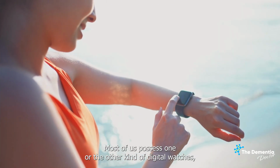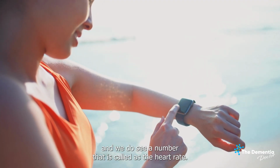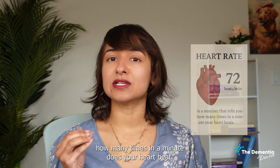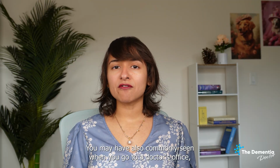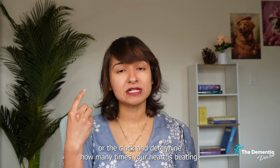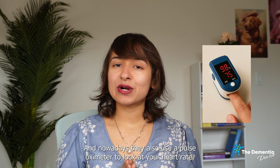Most of us possess one or the other kind of digital watches, and we do see a number that is called the heart rate. Now, heart rate is a number that is telling you how many times in a minute your heart beats. You may have also commonly seen when you go to a doctor's office, they usually feel your pulse and look at the watch or the clock and determine how many times your heart is beating. And nowadays they also use a pulse oximeter to look at your heart rate.